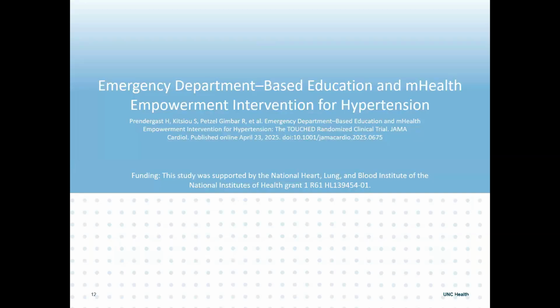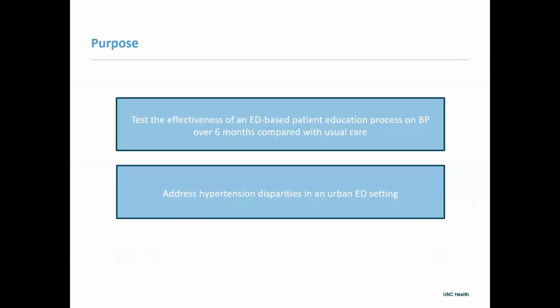So jumping into our trial, emergency department-based education and mobile health empowerment intervention for hypertension. The purpose of this was to test the effectiveness of an ED-based patient education process on blood pressure over 6 months compared with usual care. We will get into this a little bit more later, but usual care is just pre-printed discharge instructions and standard outpatient referrals, whereas that intervention is that E2 intervention that we will get into, and then also a referral to a primary care follow-up. They also wanted to address hypertension disparities in an urban ED setting.